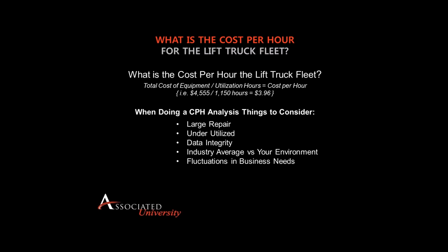Also, always keep in mind fluctuations in business needs. You may have several pieces of one type of equipment because years ago it was what was needed to meet your business needs. But now those needs might have changed, and you don't need as many pieces of equipment, or maybe pieces of that type of equipment. Perhaps now it's time to move into a different type of equipment. Again, just want to make sure that when you're looking at all this, you're also keeping in mind any changes to your fluctuation of your business needs.